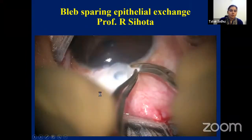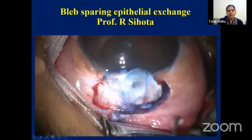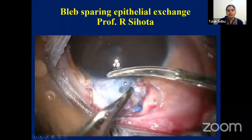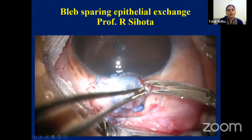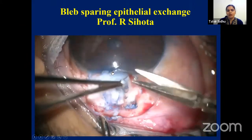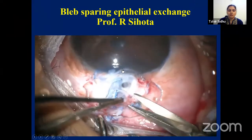Therefore, Professor Sihota has described this technique of bleb-sparing epithelial exchange. We have separated the conjunctiva around the bleb area, and we have stained with trypan blue the thin epithelium which is present over the bleb area. So we are only removing the thin epithelium which is present over the bleb area, so that the underlying bleb structure which is formed by the tenons is not disturbed.